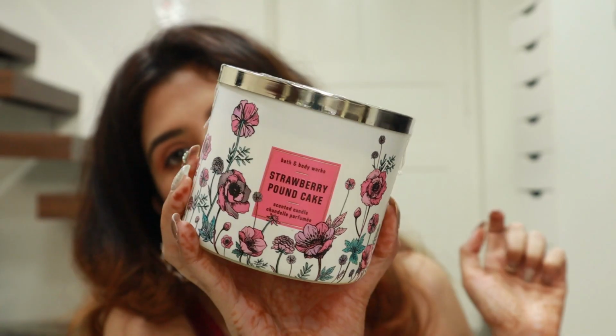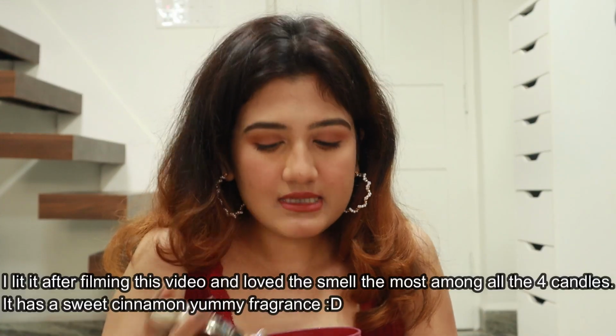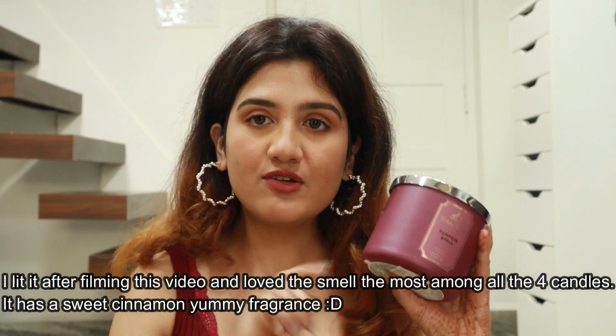Maybe. The next candle is the Strawberry Pound Cake. I got it because of the name and it sounded yummy. Have you eaten this Alpenliebe strawberry flavor? Smells exactly like that. And yeah, if you're a candy person, this is perfect. I'm not a candy person, but I still got it. I don't know why. The next candle is Pumpkin Apple. This has this masala smell, like cinnamon smell. Really love the color of this. I was planning on getting some other candles only, but they were out of stock.